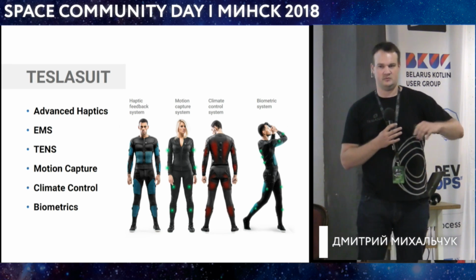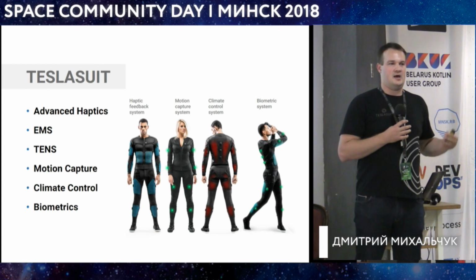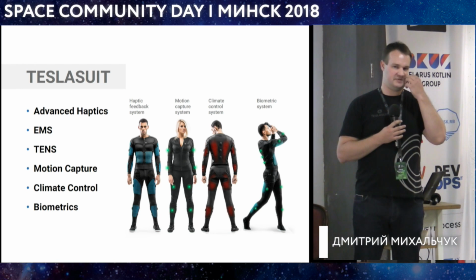so the skeletal position is read constantly in real time, so we can see what the person is doing. We can record that, we can replay that, and therefore we can then assess what the person was doing at what point of time.